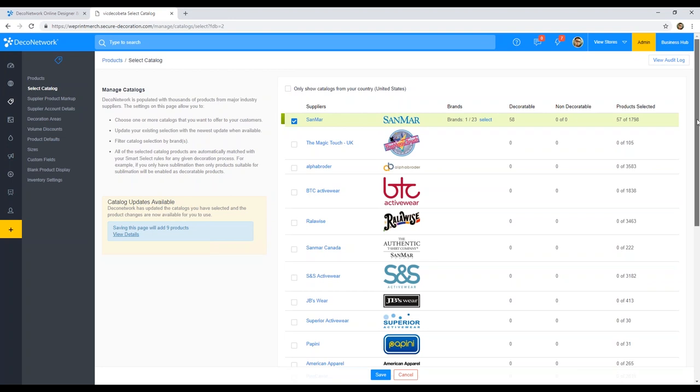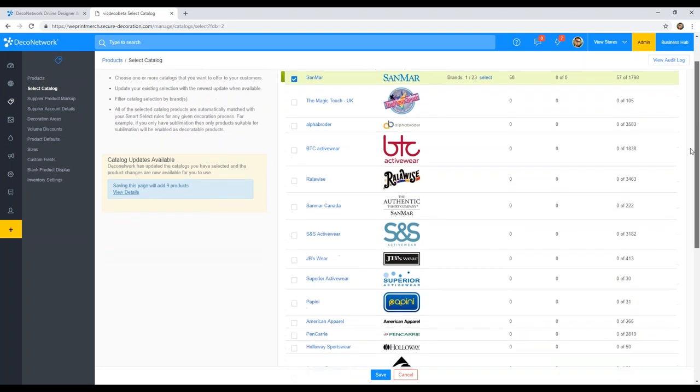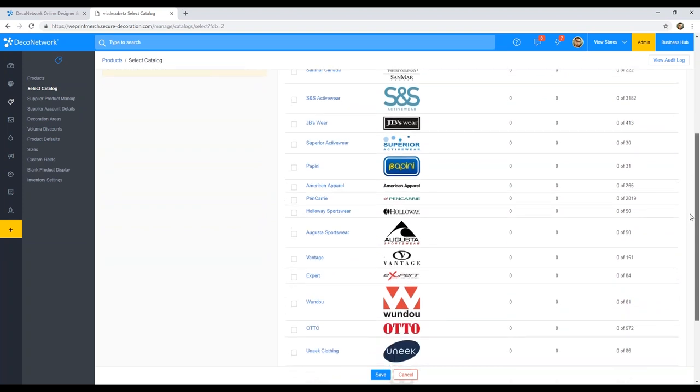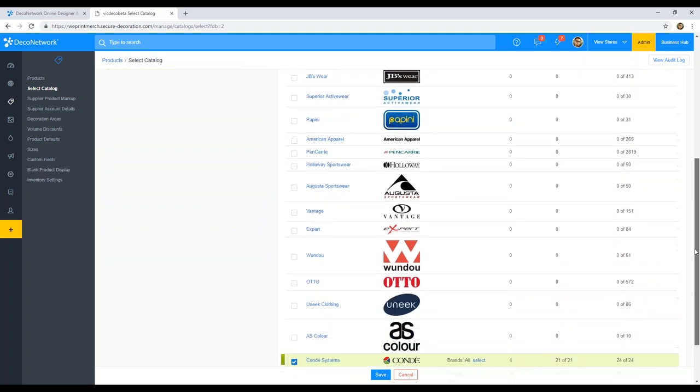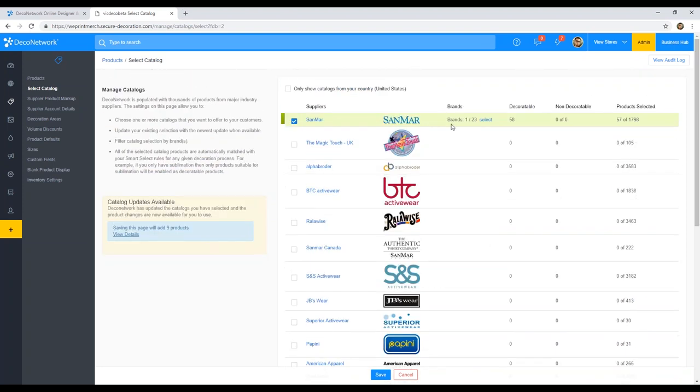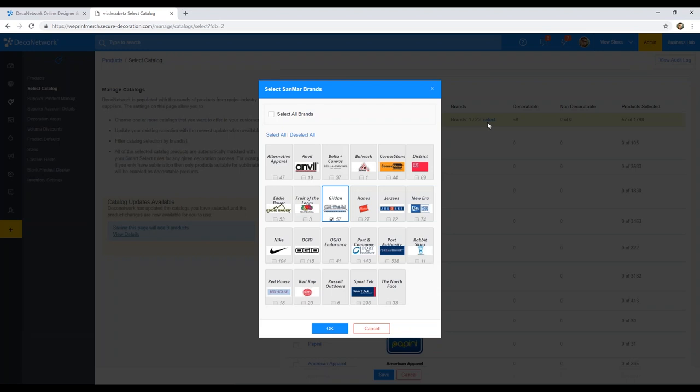As you can see, we already have several suppliers, several catalogs listed here. These are all the ones we already integrate with. So from your end, all you would really need to do is come in here, find the people that you're working with. I already have Sanmar selected here, and you can choose to enable the entire catalog, or you can come into select next to Sanmar, and you can pick and choose the specific products that you want.